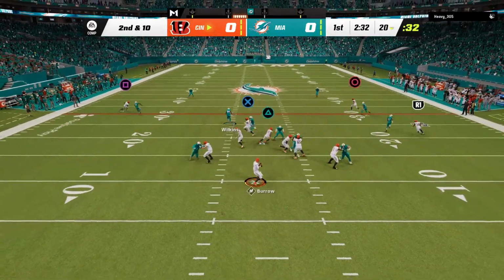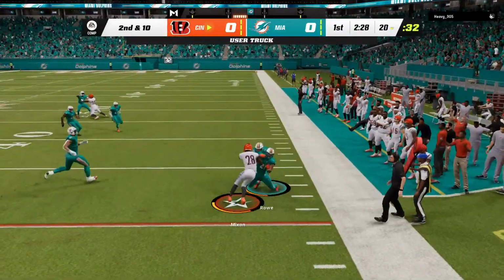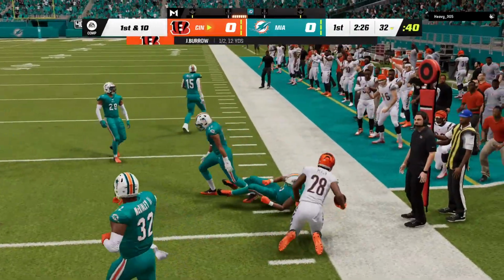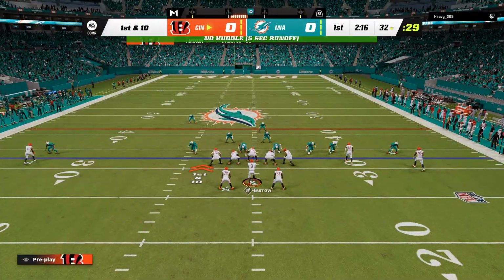Burrow will throw. This goes out wide for Mixon. And he's going to get this one across the 30-yard line. From the 32 now, here's 1st and 10.